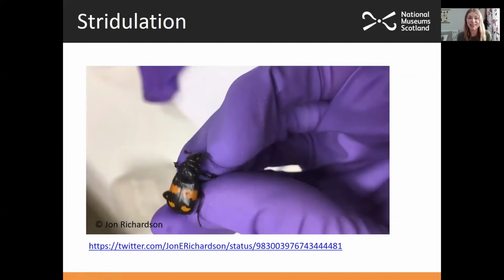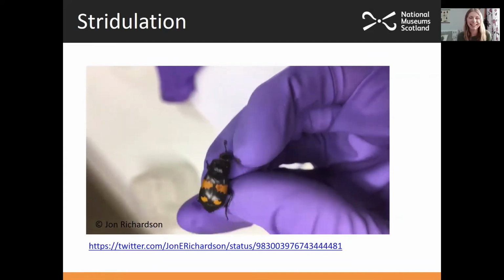I think it's fair to assume that this is the defensive stridulation. Obviously, they're doing this to ward off any predators. The second type of stridulation is the courtship stridulation, so they are producing a sound to attract a mate. And thirdly, they have the parental stridulation as well.